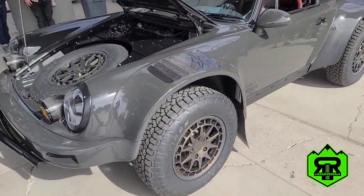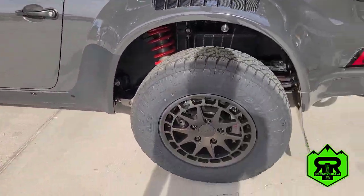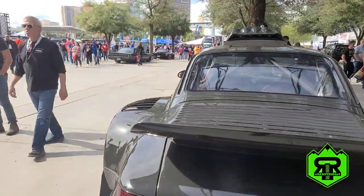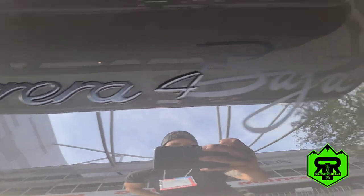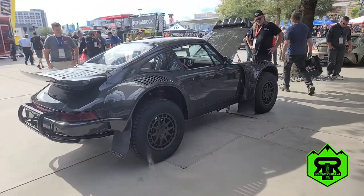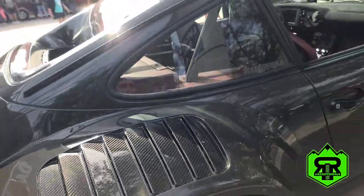Look at this thing. Oh, 911 Carrera. Oh my goodness. This thing is all custom Baja'd out. Oh, look at the coolers. Oh, too low for me. There you go. Carrera 4 Baja. I love the stance of this thing. Dang. Oh, there you go. Trailing arms right there. This thing is sick.